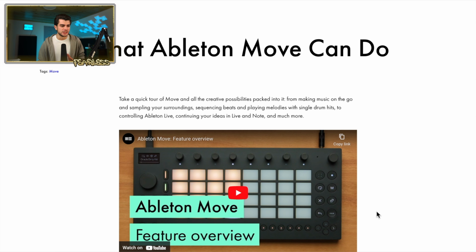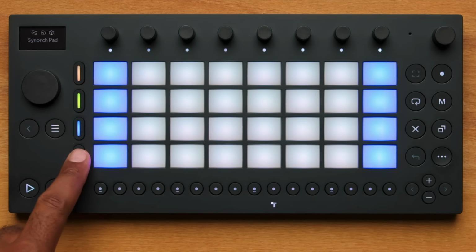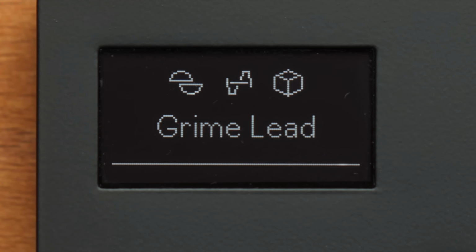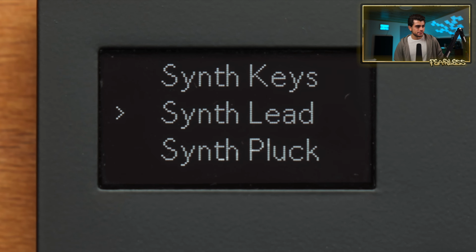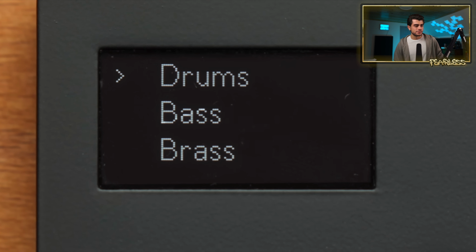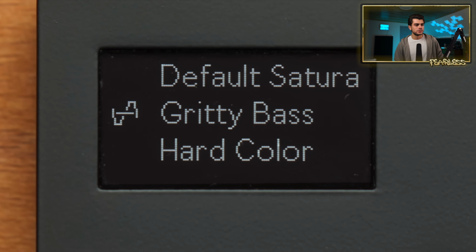But we have one more article as well, talking about more of the things that it can do. Move is built around 4 flexible MIDI tracks, which could be a drum kit, sampler, or instrument. When you load a new set, the tracks already come preloaded with a matching collection of presets from the sound library, so you can get started right away. Move comes with over 1,500 samples, presets, and drum kits, including Ableton instruments and effects, such as Drift, Wavetable, and Live's new Drum Sampler. Not to mention delays, choruses, and distortions to craft your sound.